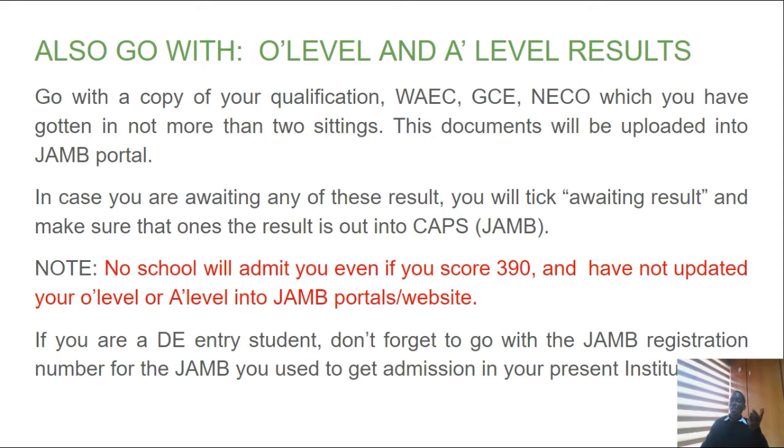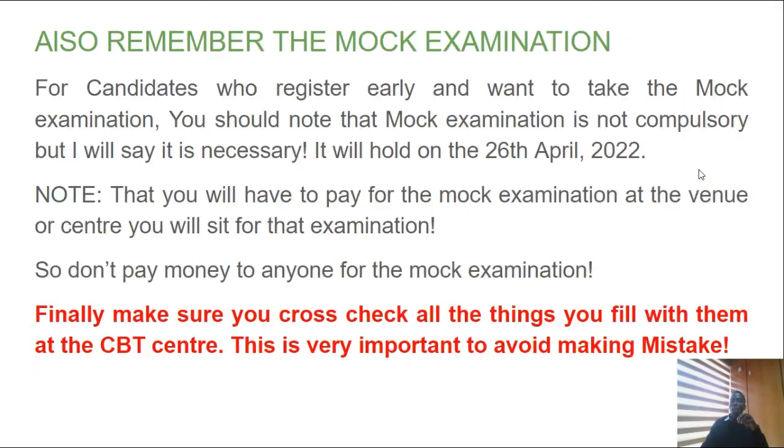So if you are a DE student also preparing for this exam, don't forget to go with your Jamb registration number for the Jamb you used to get admission into the present institution you are in now.